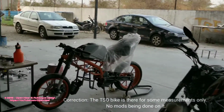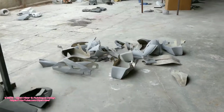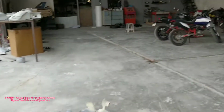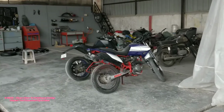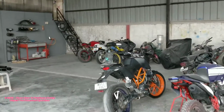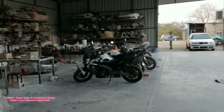And this is the whole Autologue workshop. There's some RC under some work. There's some parts for Dominar and RCs and R1s. Some other bikes here, KTMs and Hero Impulse, ISD. Some other bikes. So this is actually a fun place to be at.